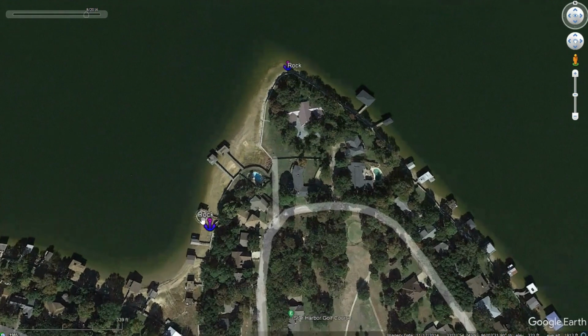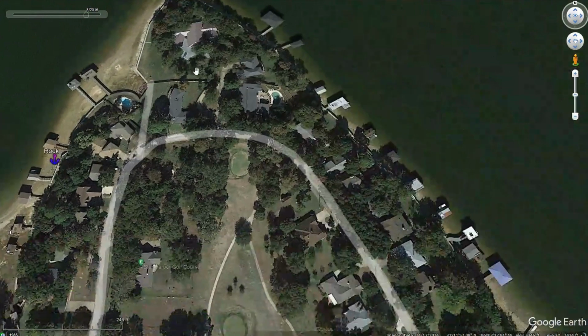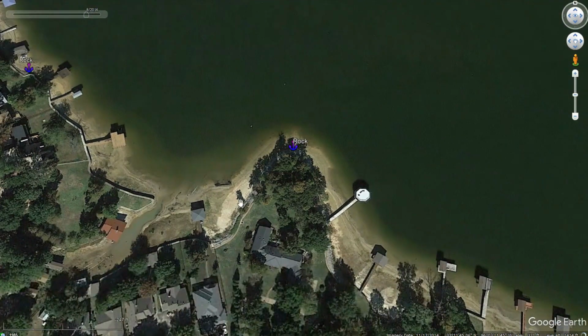If you move down here and you get behind this dock right here, for whatever reason, there's not a lot going on down here. But between these two docks, you've got this little isolated rock pile. So always good places to go check out and see if you can find some isolated fish there. Now, as we move further down, we've got some more rock around these little seawalls. So you want to check those out. Then we come over here, we get off of this point. We've got lots of rock along this whole little point right here.